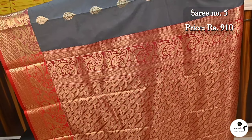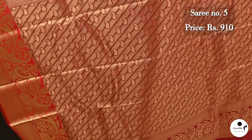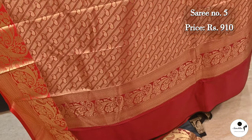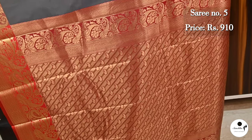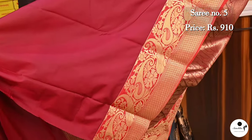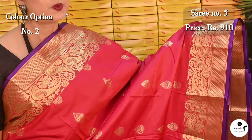Bright, gorgeous contrast pallu in gold zari work. Contrast blouse piece in blood red color. Color option, saree number 5, reddish pink with purple.